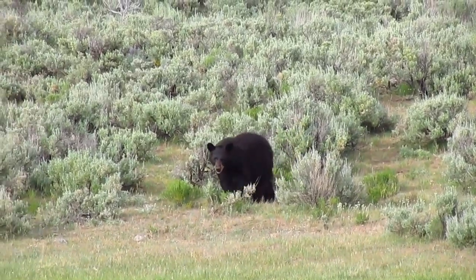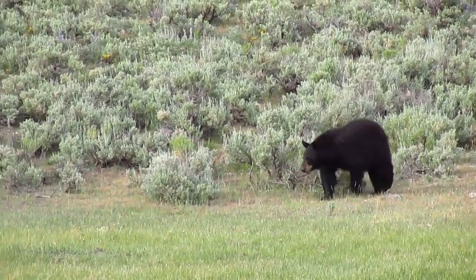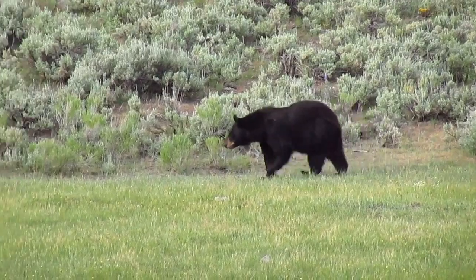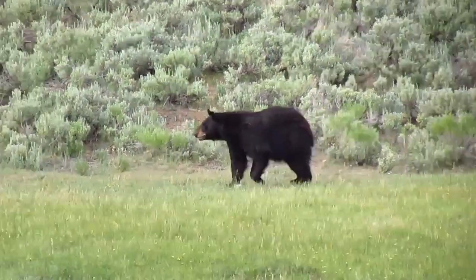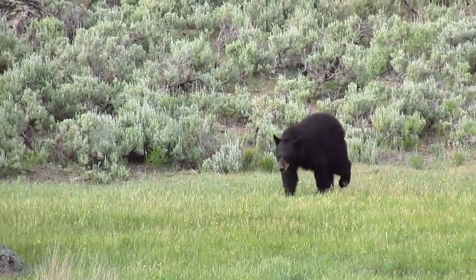Oh, here's another black bear. This one's a little smaller and skinnier, but I'm still right here within a half mile of the trailhead. So it's pretty good. I'm going to be hiking right through here in the dark in the morning, so that should make it exciting.